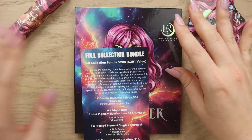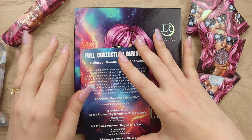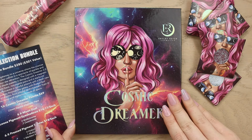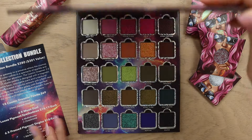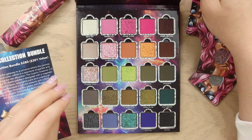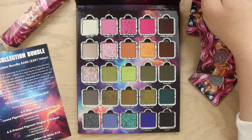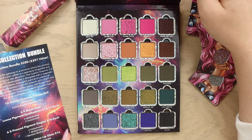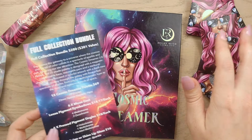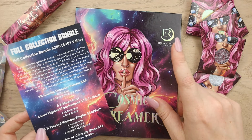And then of course we have the eyeshadow palette, which to me is always the most exciting part because I love eyeshadow. I'll show you what it looks like. It's the Cosmic Dreamer, and there she is. We've got some pinks, some greens, a little bit of cool toneness, very, very pretty. And then you also have a star mirror.